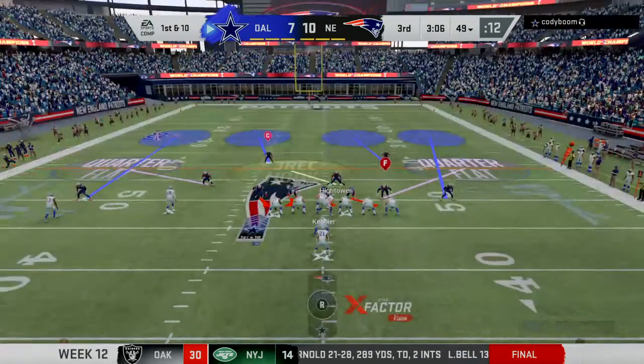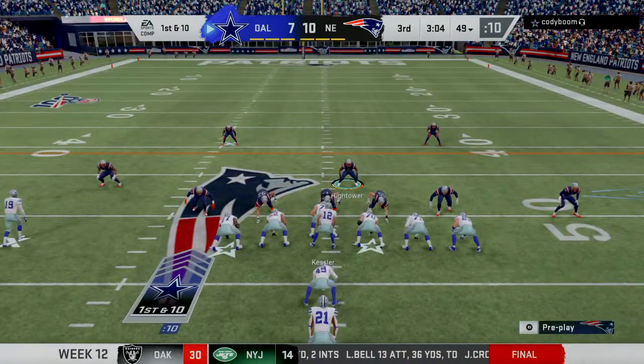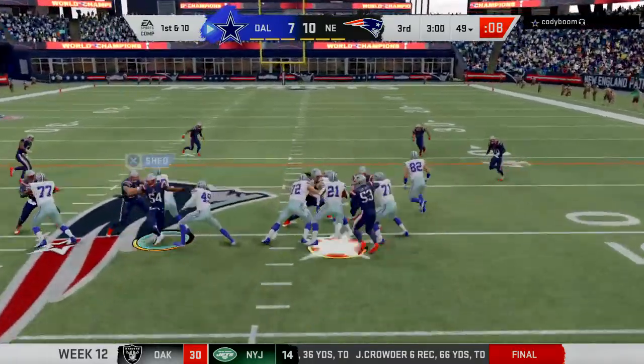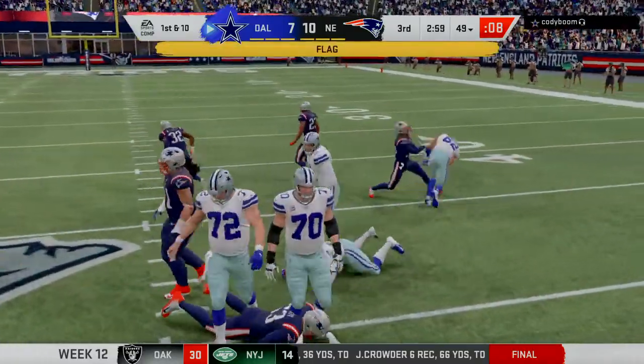Watch twitch. Watch twitch. Slam. Hey, switch gears. On first down, it's Elliott, and he'll be brought down.